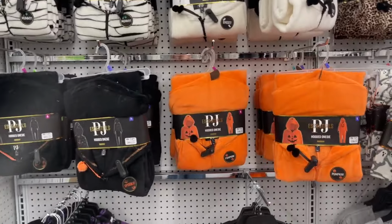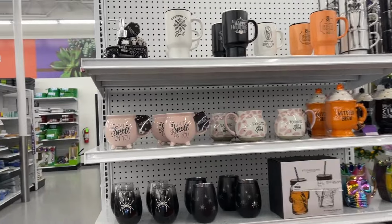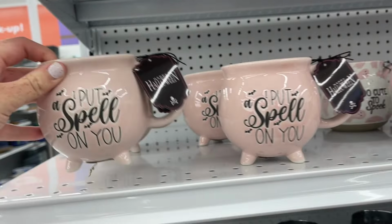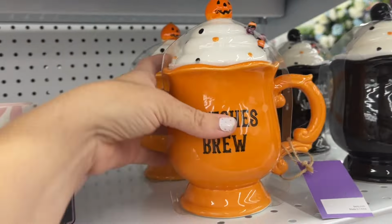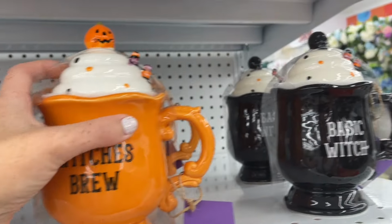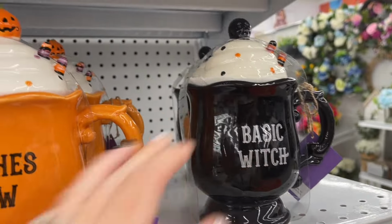Oh, it's just filming. Okay, we're tripping because we're excited. Okay, these mugs are so cute. Put a spell on you, 5. We're going with the pink Halloween theme here, the 5. This one caught my attention. Witch's Brew, look how cute, with the little whipped cream on top. That's 8. And then they have a little skull version, also 8.